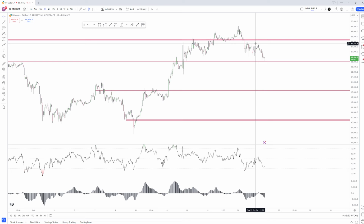I don't care if this comes back to my entry and I round trip the trade, because for the last 7 months, this is the best technically bullish setup that we've been presented with in 7 months. And so I'm very happy to take a shot at this and be aggressively bullish, because there has been no better time in the last 7 months to be bullish.